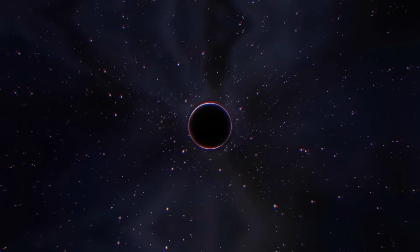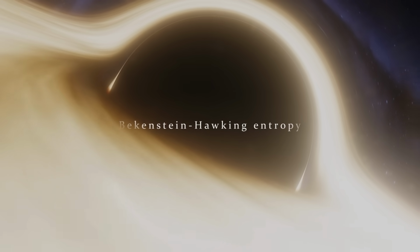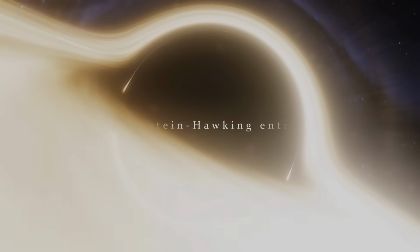And it was this that led Bekenstein to the remarkable conclusion that black holes should indeed have an entropy, now called the Bekenstein-Hawking entropy. It was a truly bizarre discovery. But what did it mean?